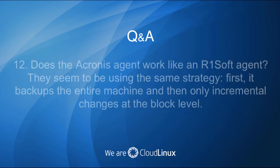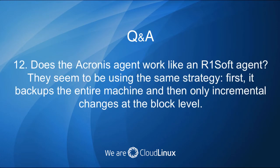Does Acronis agent work like R1Soft agent? They seem to be using the same strategy. First, it backs up the entire machine, and then only incremental changes on the block level. That's exactly how it works.